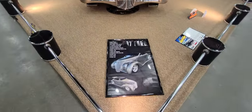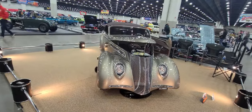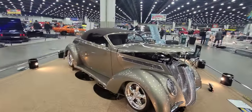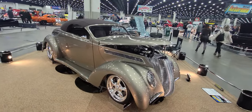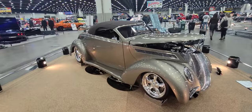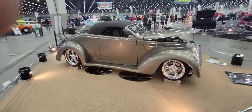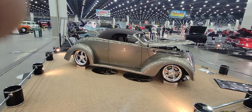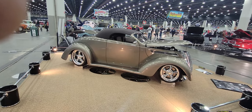A 100% knockoff. And it's good for what it is, but because Chip Foose did it first, this is an embarrassment to my eyes. It's an honorable mention because it's a very nice, clean car, but after seeing Chip Foose's version of this car called Impression, this thing is a far cry from that type of quality that Chip put into that car.